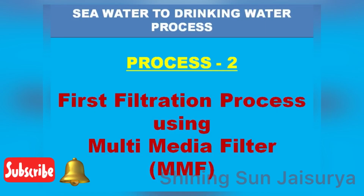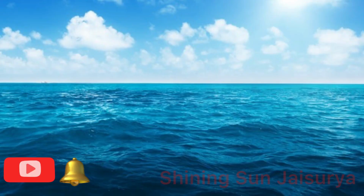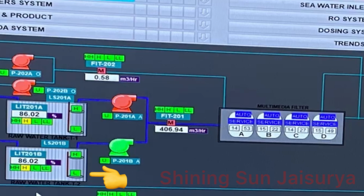In the second process, the first filtration process uses multimedia filters, which are called MMF. The seawater will be pumped from the raw water feeding tank to the multimedia filter by using high pressure pumps with 4 bar of water pressure. So what is bar?